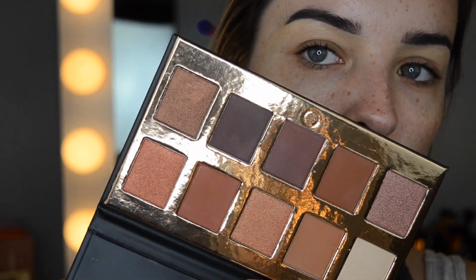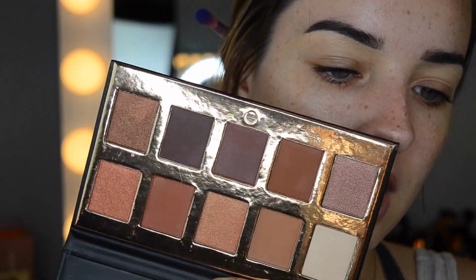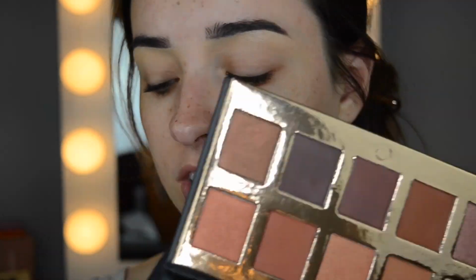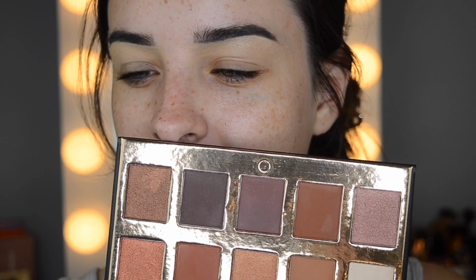It's just your typical warm neutral palette. It kind of reminds me of the color scheme of the Naked Heat. It has like these purples in here and these reds. It does also have like a very strong plasticky scent.